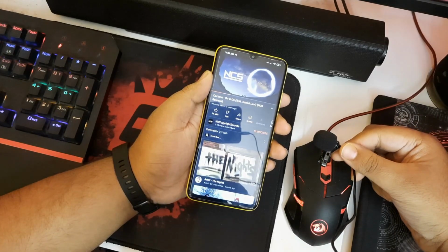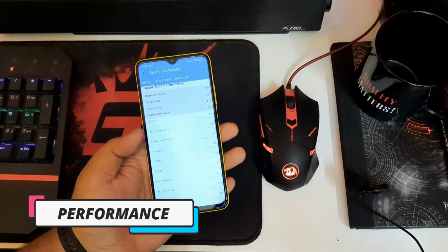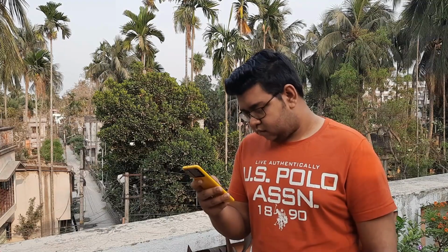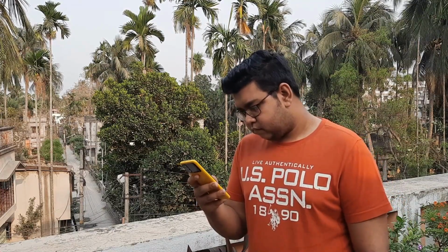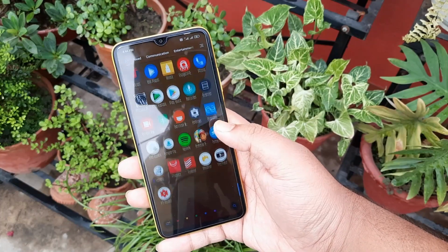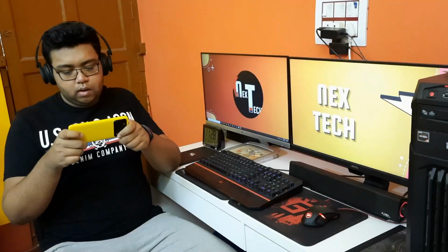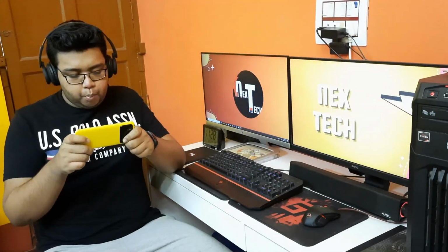On we'll go. So this smartphone has a Snapdragon 662 processor and Adreno 610 GPU, so this is quite good for a budget range smartphone, and it handles day-to-day tasks quite easily. But I faced some stutters and lags on day-to-day usage, but that is due to the software, that is MIUI 12, and we will discuss that in the later part of the video, so please go through the whole video. Now let's play some games on this Poco M3 smartphone, and let's see how it performs in gaming.